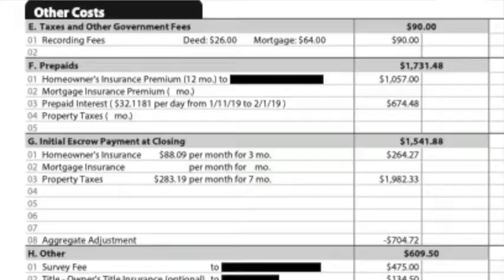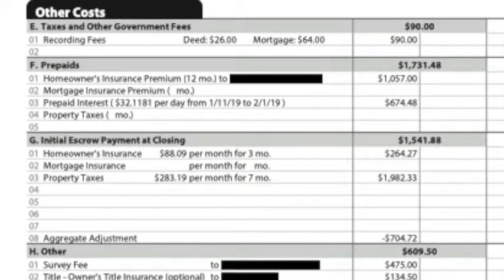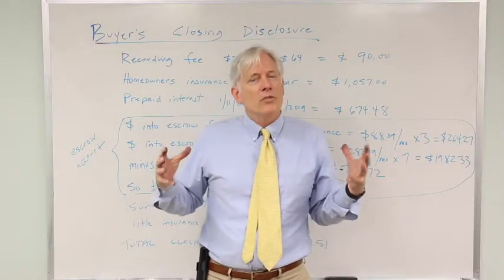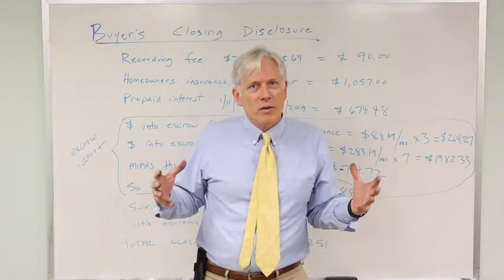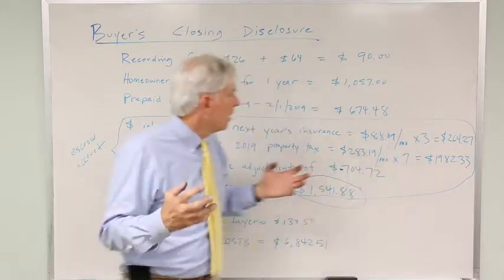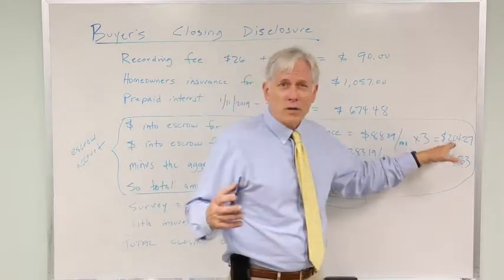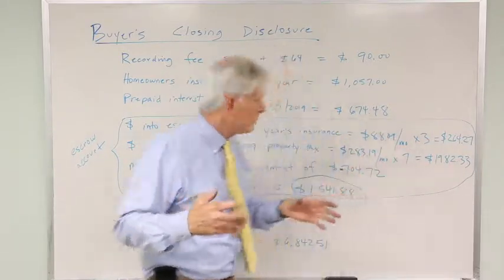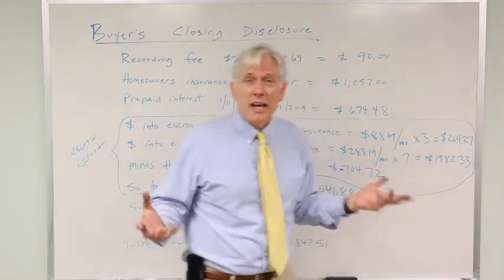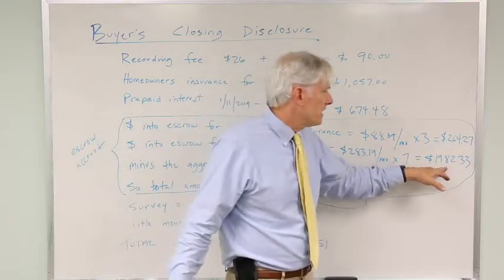So in this particular example, the lender is saying, let's take out some money and put it into escrow so that a year from now, when it's time for this buyer to renew their 1 year policy for homeowners insurance, we're not waiting on that last mortgage payment to come in to have enough money. So let's take out 3 months of $88 a month or $264, and we'll put that as a buffer in the escrow account. And let's take out 7 months for taxes because the bill comes out in July and this closing is in January. And 7 months of taxes in this example is $1,982.